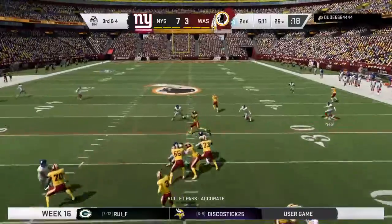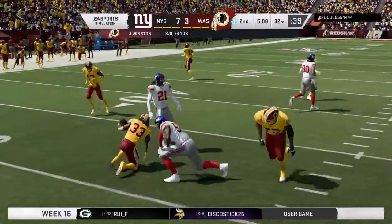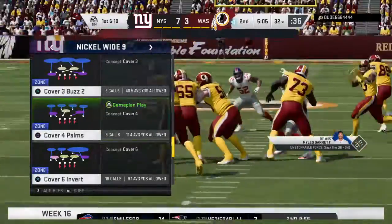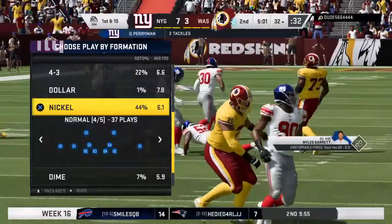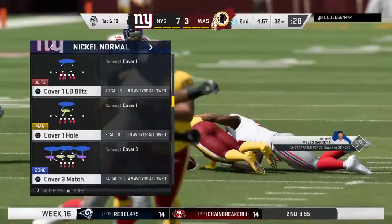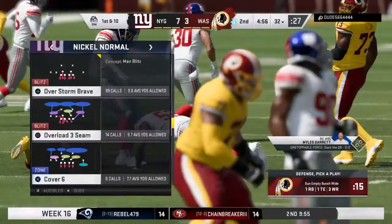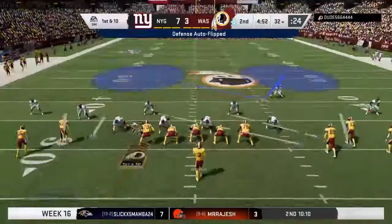Winston from the gun on 3rd down. And he finds Cook. And he will have the first down, but he winds up paying for it pretty good. 3rd down turns to 1st with that 5-yard pickup. First and 10 at the 32-yard line. From the 32 now, here's 1st and 10.